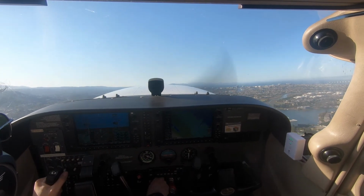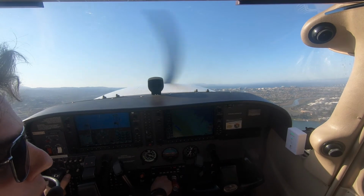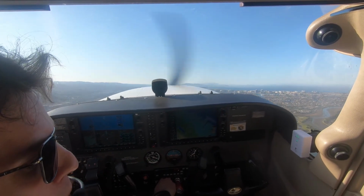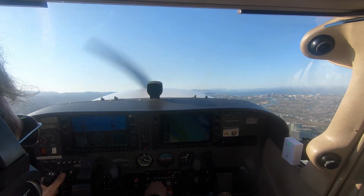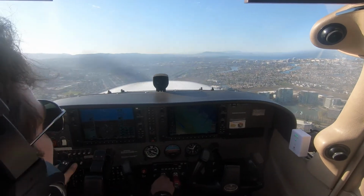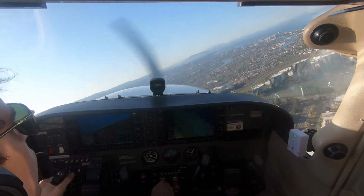It is the tiniest bit bumpy. Oh, feel that. Romeo Victor, frequency change approved. 9 Victor. And safe altitude. Turning crosswind.